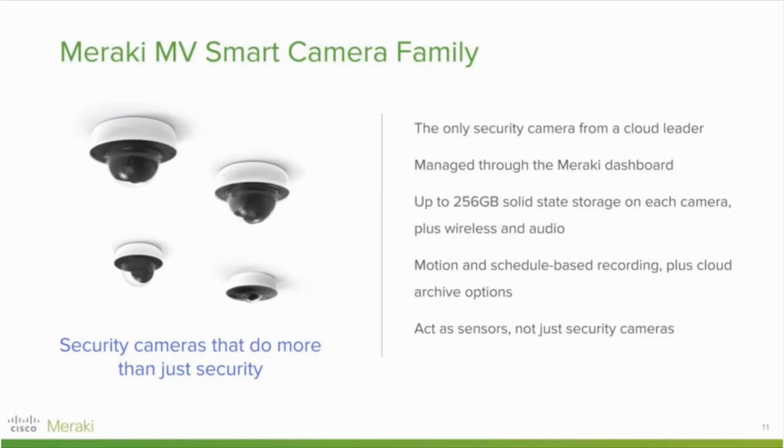We have tools like motion and schedule-based recording to maximize that retention, as well as an optional cloud archive if you do have a requirement for a secondary backup or longer storage. And these cameras, again, are smart cameras, so they have the ability to act as sensors, not just security cameras. So really with this line, we're trying to offer cameras that do more than just security.